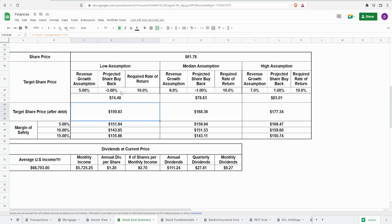For the low assumption, it is now $159.83. For the median assumption, it is $168.38. And for the high assumption, it is $177.34. Now, you guys are probably wondering, $159? So what? That's insane. Well, let me just show all of you guys where I'm getting these numbers because this isn't something I'm making up.